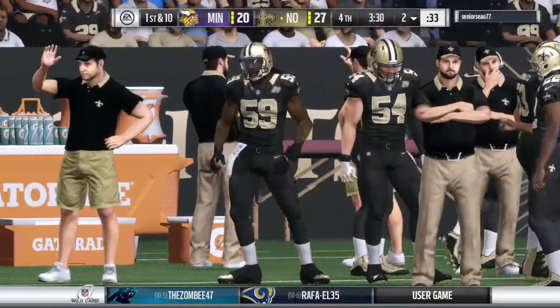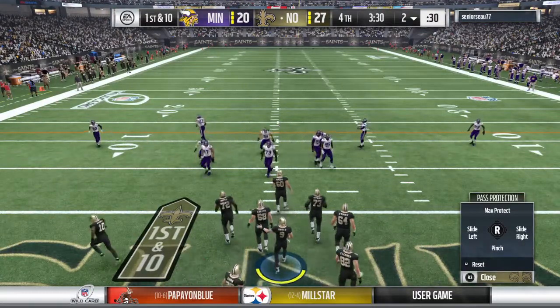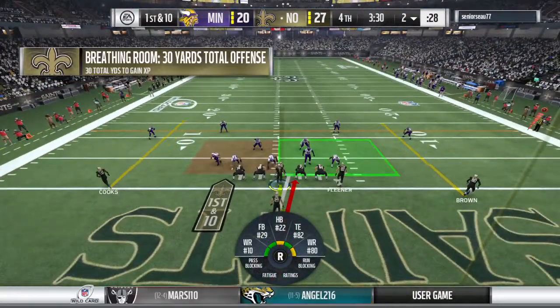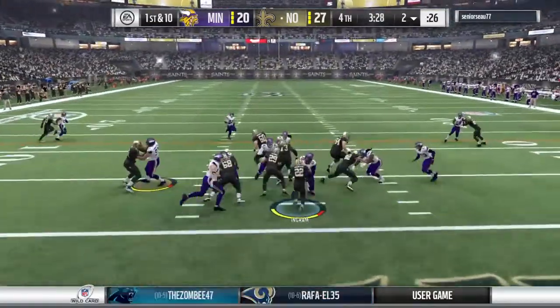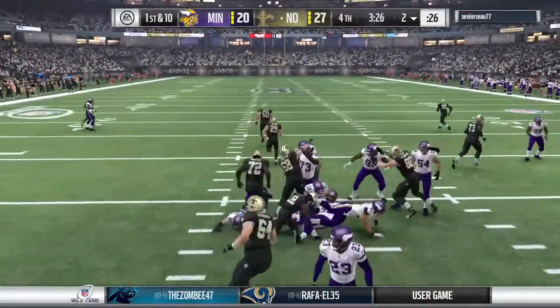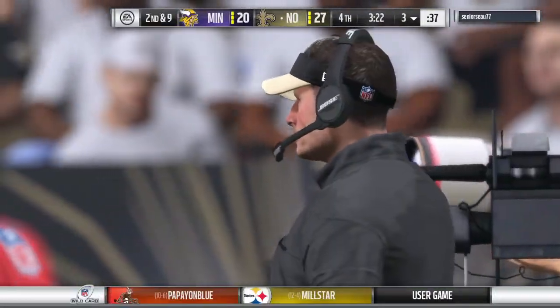But now the defense, what adjustments do they need to make in the passing game? Pass rush, pass rush, pass rush. Whether it's the guys up front or maybe you bring additional guys, but you've got to disrupt the timing of them throwing the football. We'll see if they can disrupt it here. Just a yard on the pickup there, and it'll bring up a 2nd and 9.